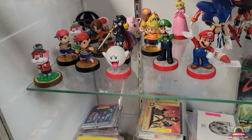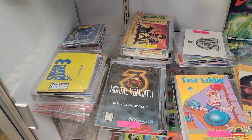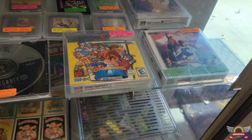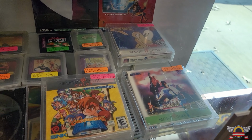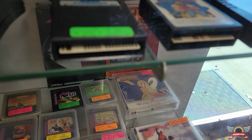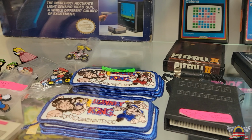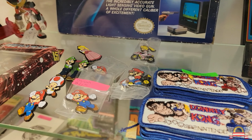So I thought this was neat. This is a kind of a case they had that had a whole bunch of manuals and some weird oddities, stuff for the Game Gear, some Neo Geo Pocket Color games sealed. Man after my own heart, this place. But a bunch of weird, kind of loose Atari stuff, some badges and some pins, just really neat stuff you don't see often.